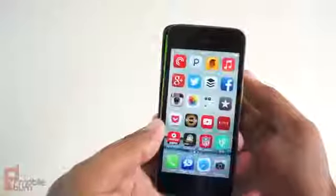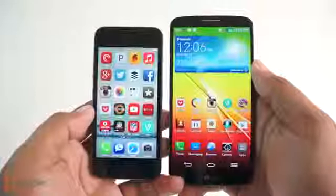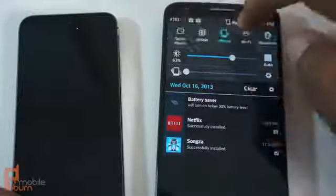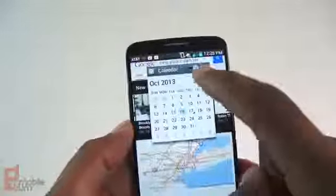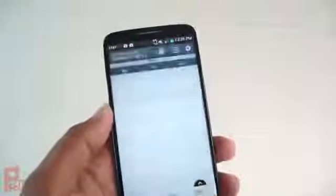Things are less clear-cut when it comes to software. The G2 runs an LG-optimized version of Android 4.2, while the 5S runs Apple's latest and not exactly flawless iOS 7. The G2 is packed with demo-friendly, though not always practical features. For instance, QSlide lets users run mini apps that float above other activities, allowing for a kind of multitasking without flipping back and forth between apps.